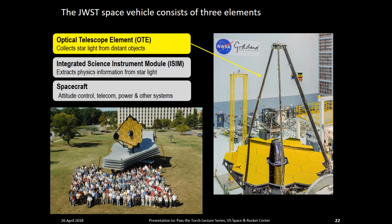This is what the telescope looks like. This is the actual flight JWST in a clean room at Goddard. And this is a full-scale model of the JWST that we take around to talk about the project with people. And you can see from the people standing here how big this thing is. It's really, really a huge satellite. The biggest one we've ever made, you know, other than the station.